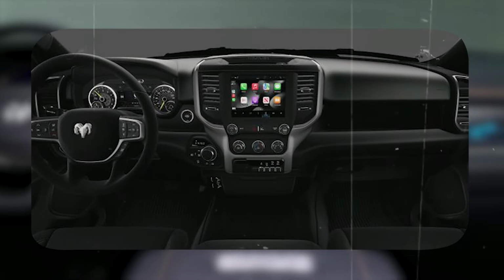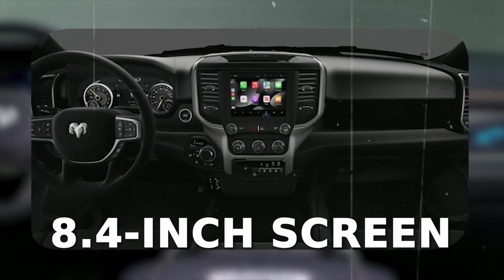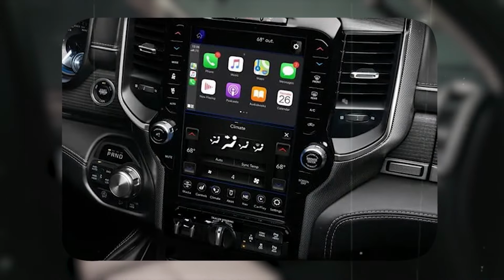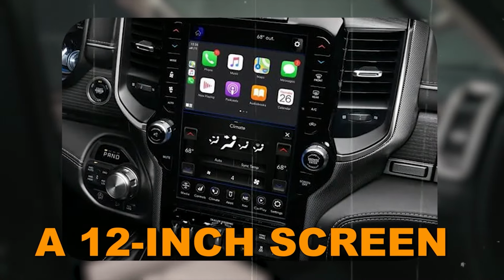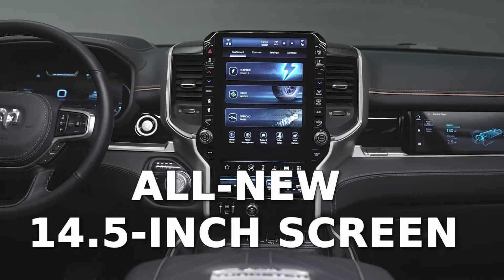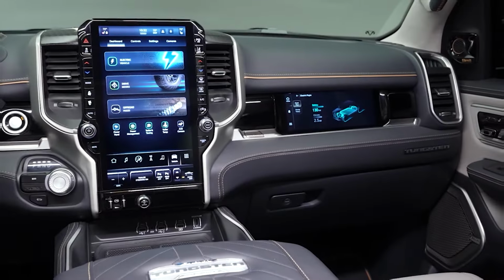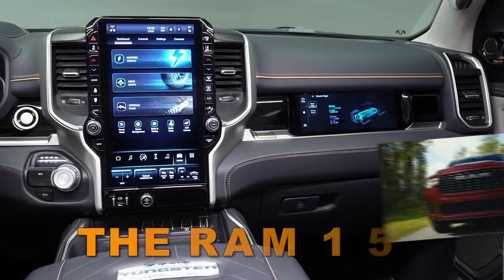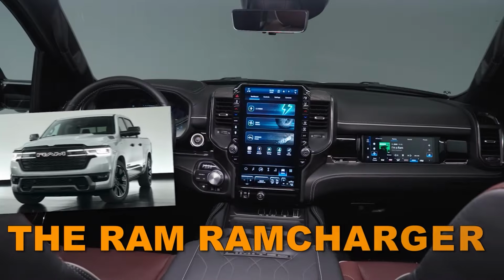First of all, the lower-end trims will now come as standard with an 8.4-inch screen, and that will be exclusive to the Tradesman trim, as all other trims will be coming with a 12-inch screen as standard at least, with many higher options being equipped with an all-new 14.5-inch screen. And if that wasn't enough, you'll be able to combine that screen with an all-new passenger screen like the one found on the Ram 1500 and the Ram Charger.